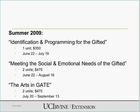This summer, which the quarter starts June 22nd and runs through mid-September, we have 3 other courses that are being offered online: Identification and Programming for the Gifted, Meeting the Social and Emotional Needs of the Gifted, and also the Arts in GATE. So again, if you have any interest in any of those online courses or want more information about what each of those courses entail, it would behoove you to visit our website. We have all that information on there, and I'll put that link up at the very end of the presentation.